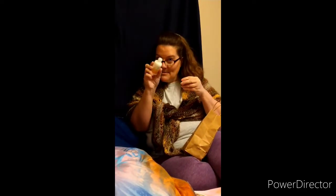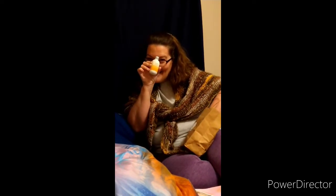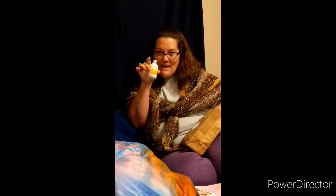Sandalwood Citrus Body Lotion. Love lotion. That sounds like it smells good. Oh, it does. That's what I kept smelling. I gotta keep this away from you. That smells so good. I like the little bottle, too. It's so cute. What adorable little bottle. Just right for my crafting bag. Let's see what else I got. Ooh, a keychain. Cool.